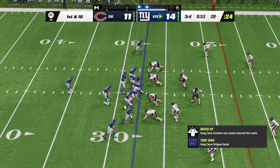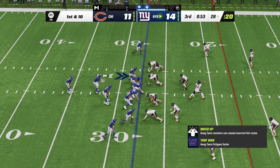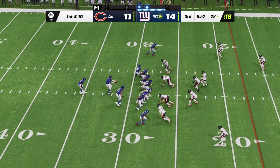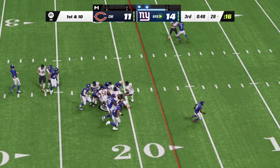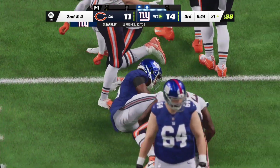So a solid run by Saquon Barkley and another 1st and 10 here. And they'll give him another shot here on the ground. He's able to get 6. A nice pickup down to the 21.